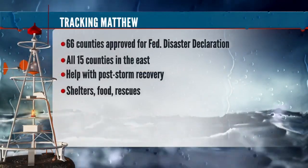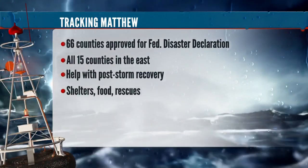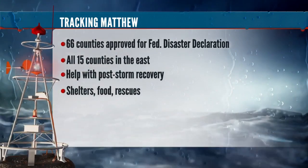All right, thank you, Pierce. 66 counties, including all 15 in our viewing area, were approved for federal disaster declaration. This allows FEMA to provide resources after the storm. It will also cover the expenses of shelters, food, and rescue missions. Every county in North Carolina is currently under a state of emergency.